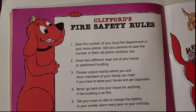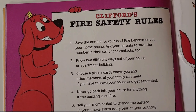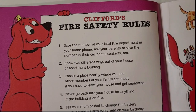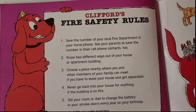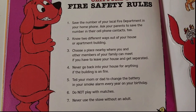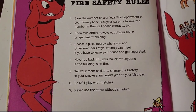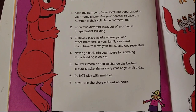Clifford's fire safety rules. 1. Save the number of your local fire department in your home phone. Ask your parents to save the number in their cell phone contacts too. Know 2 different ways out of your house or apartment building. Choose a place nearby where you and other members of your family can meet if you have to leave your house and get separated. Never go back into your house for anything if the building is on fire.